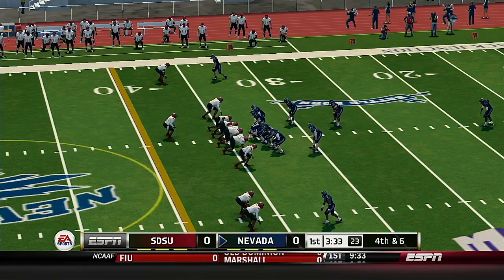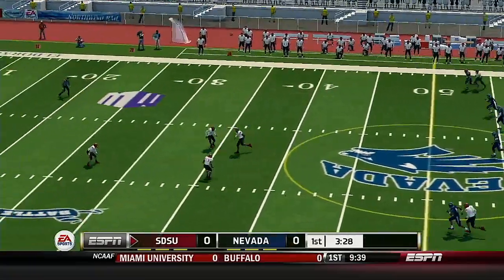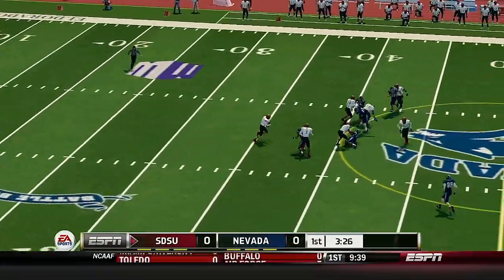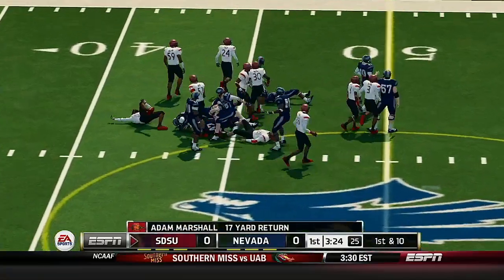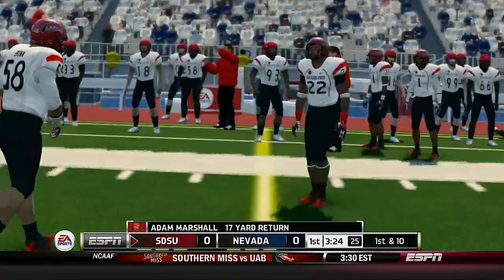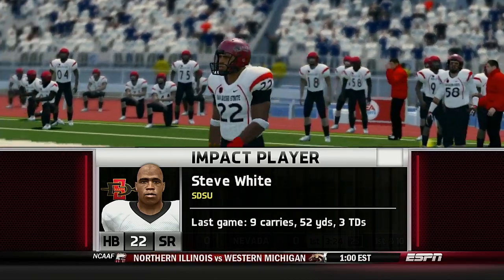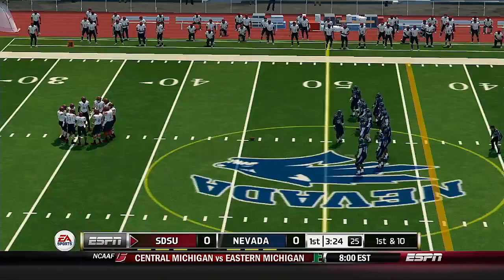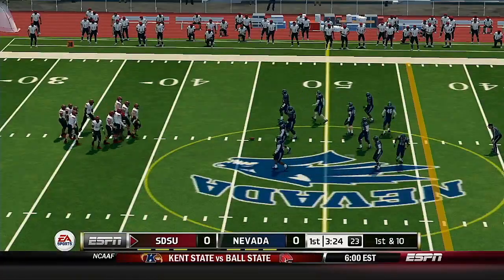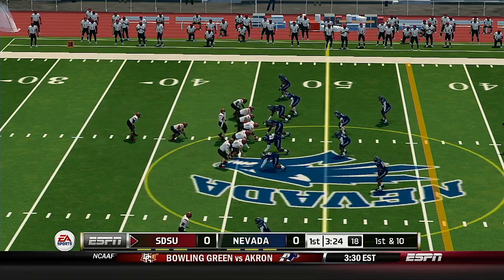Marshall awaiting the return. Marshall fields at the 29. He makes it out to maybe the 46-yard line. San Diego State's a team and a program that year in, year out's got 1,000-yard rushers. Sometimes they've got two, and they've got that huge offensive line, and you get too worried about them, and sometimes you can overlook the fact that you throw the ball. It's going to be tough today for this defense.